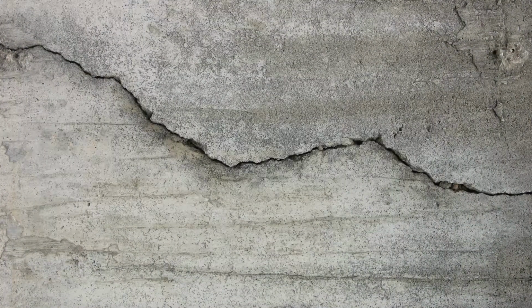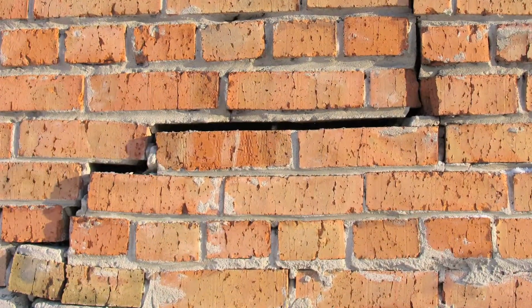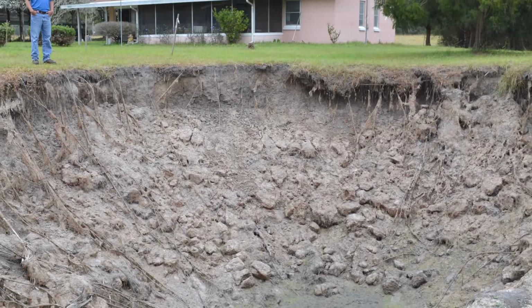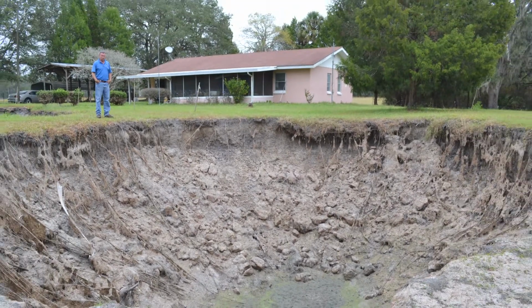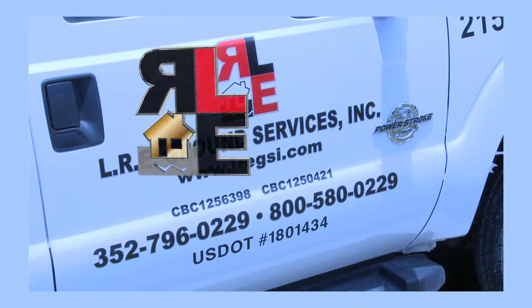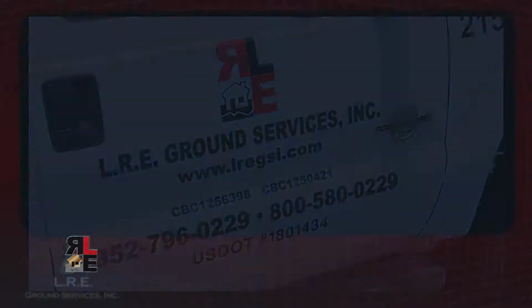Cracks in floors, walls, and/or ceilings aren't just unsightly. They may be signs of a much more serious problem which can impact the structural integrity of our home or building. However, there is a company you can trust for all of your foundation settlement and sinkhole remediation needs.